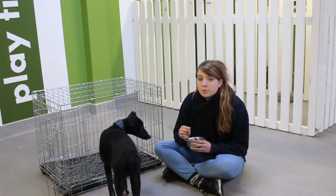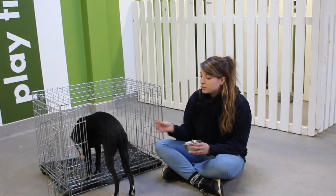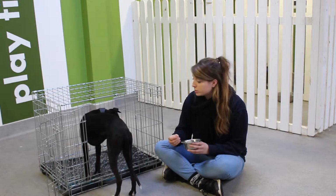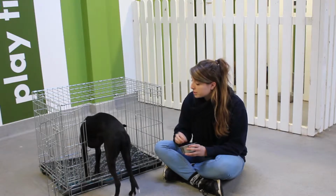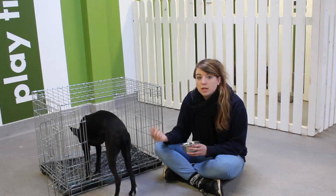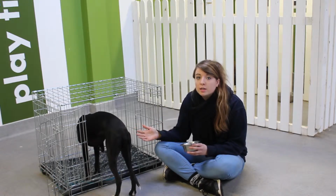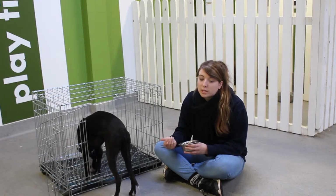Now I'm going to actually put some treats in the crate for Chase, just to encourage him to take a few steps towards the crate. If he stays in there, that's great. I'm just going to add a few more treats in. If your dog is really reluctant to walk straight into the crate, you just need to start with the basic step of being around the crate and rewarding that.